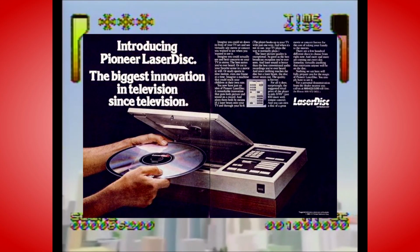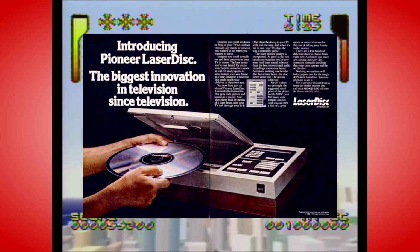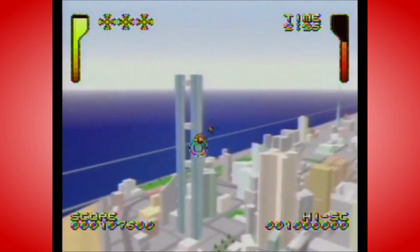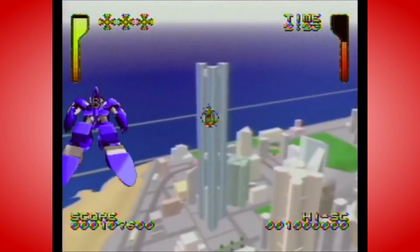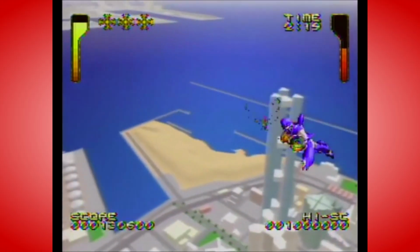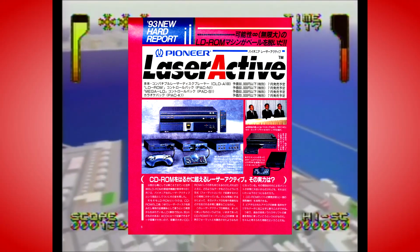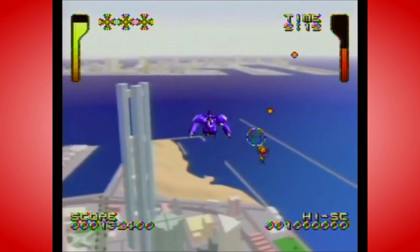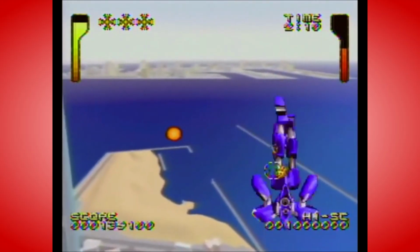A total of 16.8 million Laserdisc players were sold worldwide, of which 9.5 million were sold by Pioneer. So given the company's dedication to the format, it wasn't a surprise to see them try and repurpose it for use in a games console. Although by the time the LaserActive arrived in 1993, CD was starting to become the dominant format, though a lot of people questioned the use of such old technology.